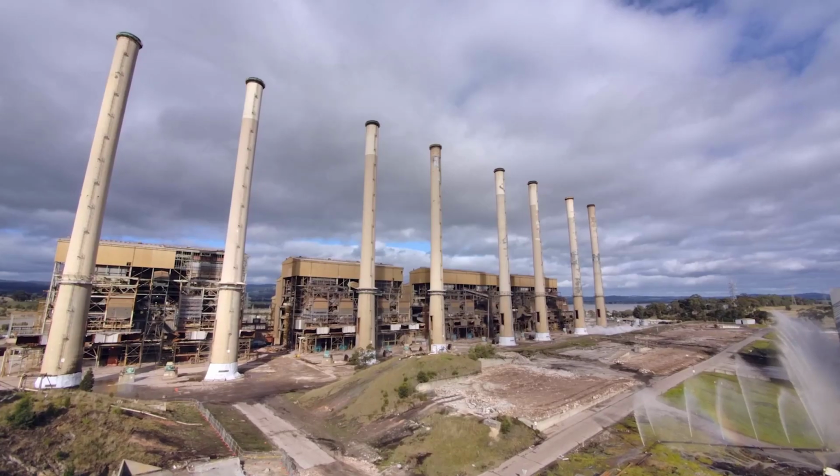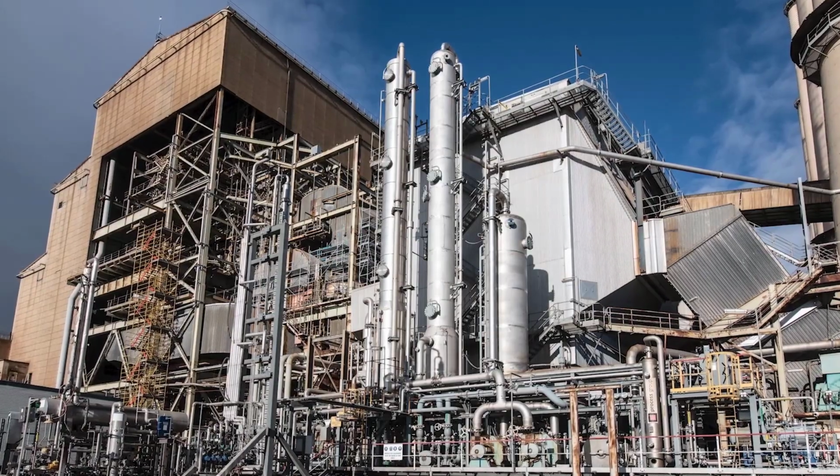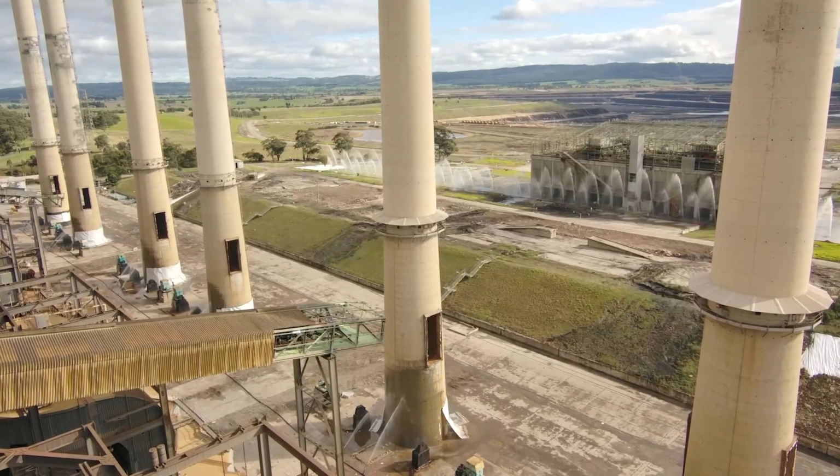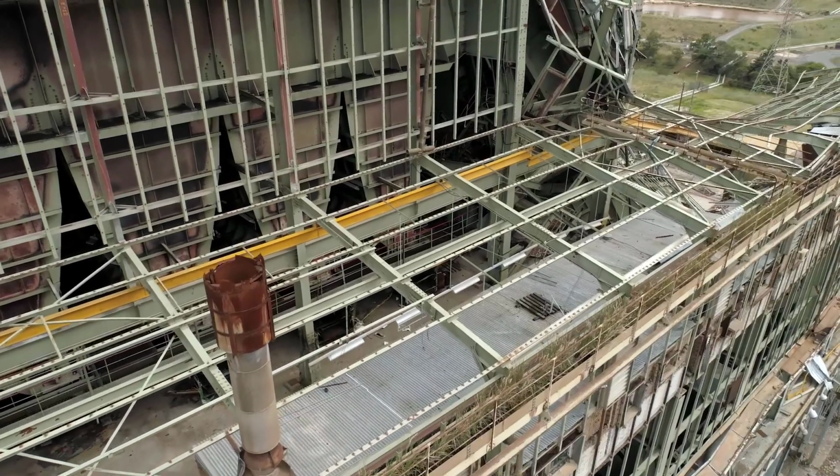Right from the start, we knew that this is going to be something that hasn't been done in Australia previously to this scale. The amount of chimneys, the number of boilers and the state of the station. The chimneys were heavily deteriorated. The other major aspect of the project has been the amount of asbestos present in the buildings. That had to be removed prior to demolition.